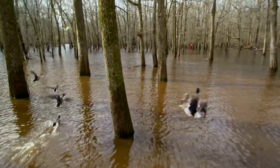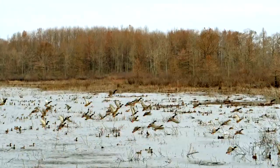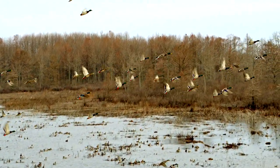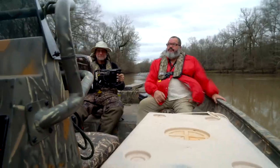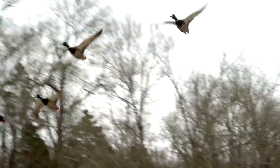Go, go, go! We want to give the audience the sensation of flying through the Arkansas flooded forest with a flock of mallards. This kind of work with ducks really hasn't been done before.